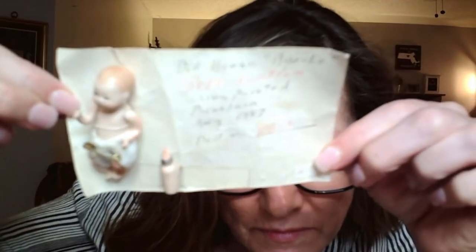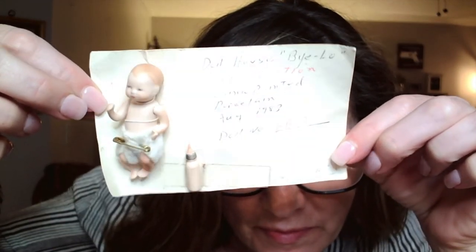Okay, so this says dollhouse, quote, by Bye-Lo. Reproduction. China painted porcelain, August 1983. So, not as old as one would think. Yeah, but that's even more interesting. But it says doll number BB-3. Because it's a baby. That's not quite three. 3 months. I don't know, but it was cheap enough. So I decided, yep, I'll take that. It's mounted on a piece of paper, which is its provenance.